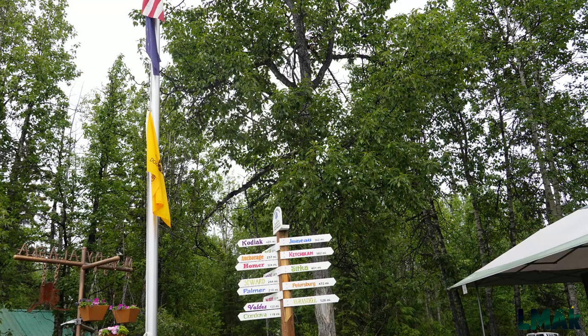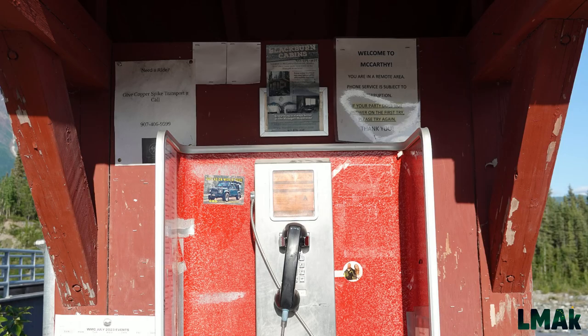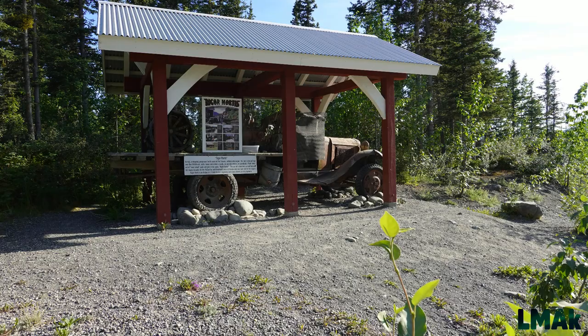Inside the town of McCarthy, various points on the map tell you how far you are from other places in Alaska. The famous McCarthy metal sign. So we didn't try to use this phone, but apparently you can use this phone and reach out to services and get help.